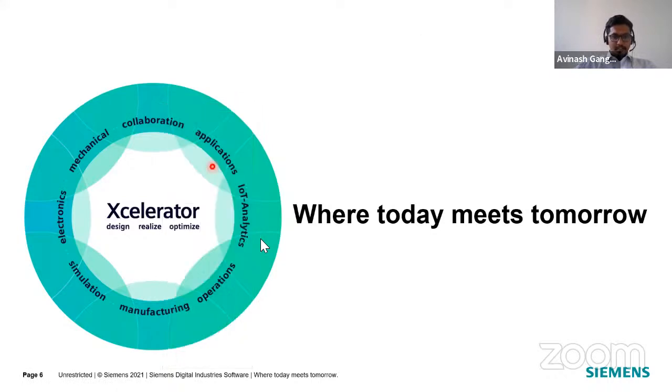And let me turn on the pointer. It can help you right from the time you conceptualize, from your product design with mechanical offerings, and also with all the data that you create. You should also be able to manage the data in terms of collaboration, and like I said, with a lot of products becoming more and more smart, which also means a lot of software getting involved.